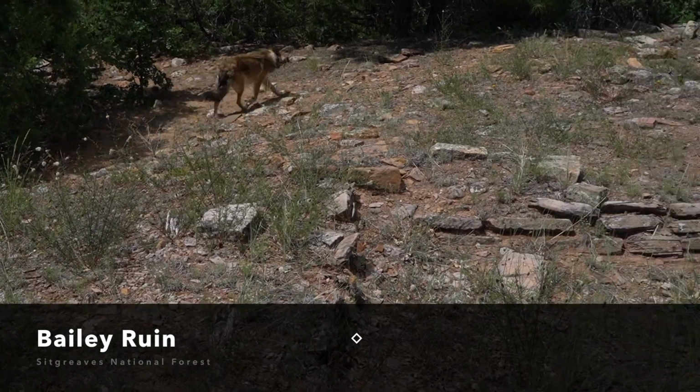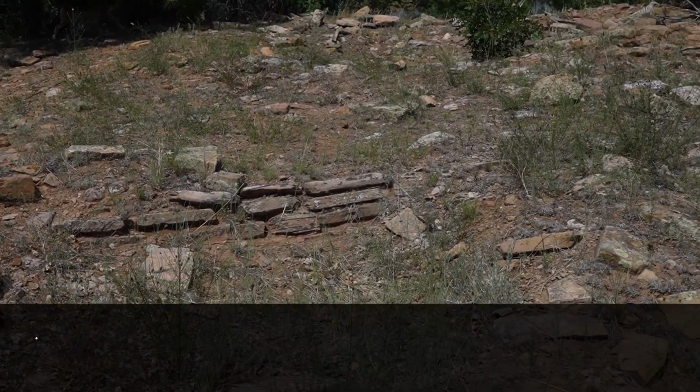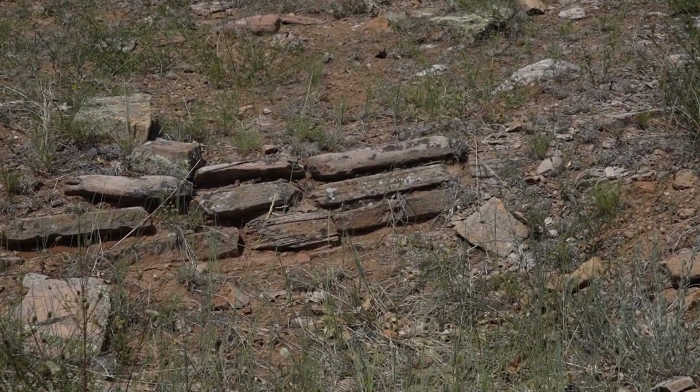Today I'm at Bailey Ruin, which is just above the Mogollon Rim in central Arizona. There's a lot of archaeological evidence that points to this as the birthplace of Salado Polychrome, the place where that type of pottery was, in essence, invented.